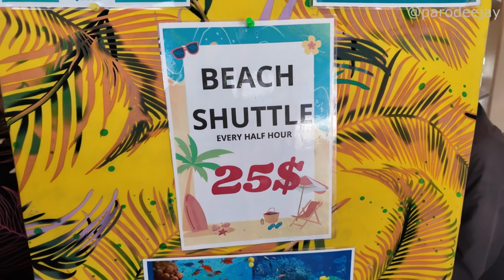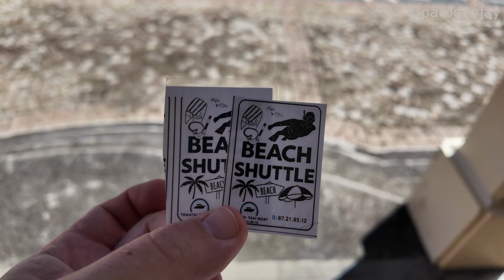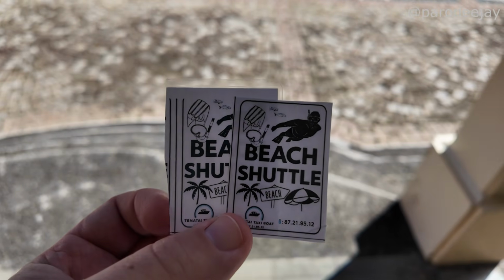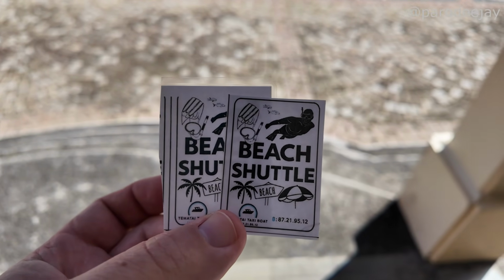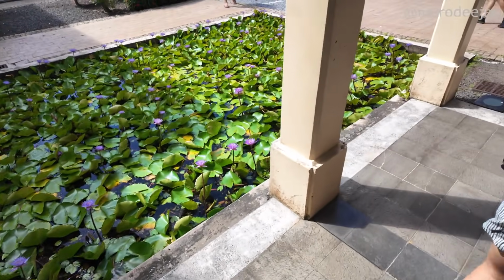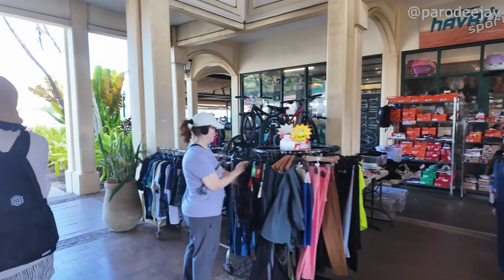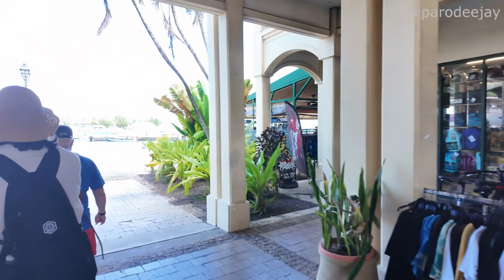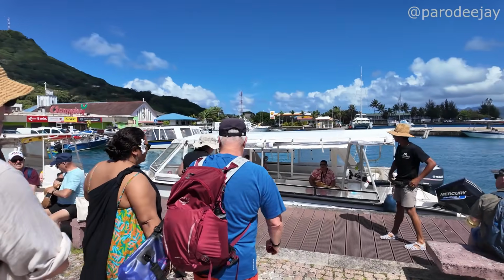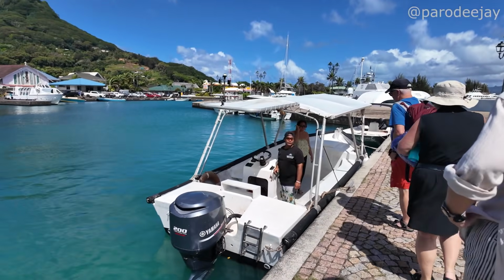Beach shuttle. So one important note, when you buy this, they give you return tickets. They say do not lose these return tickets. They're laminated, so they're a little bit waterproof. We're giving them to Dee. She's going to be in charge of them today. She's the responsible one. All right, let's find our ride. We're passing all kinds of shops. I see they sell snorkels, they sell cover-ups, anything you might need to go out to an island such as this. This must be us.